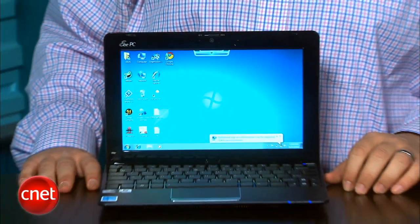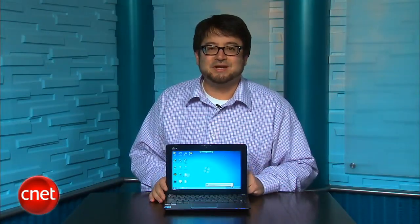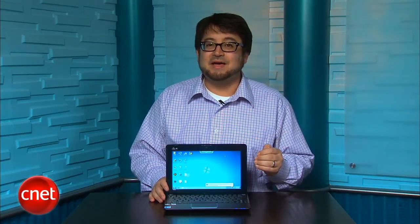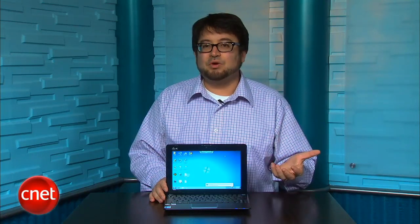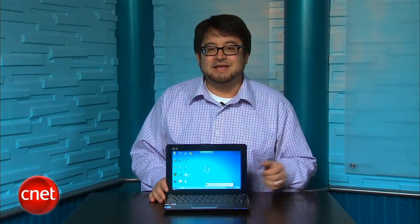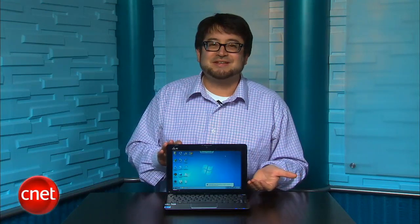Now, what does a dual-core Atom processor and NVIDIA Ion graphics get you price-wise? It's about $429. Now, that's less than an iPad, but it's more than a lot of entry-level netbooks that are $299. Will that be worth it? Well, it depends on what you want to get out of it. It's certainly great for any sort of basic usage you want to have. So, like we said, $429, that's a little more than we'd pay for some entry-level 10-inch netbooks.